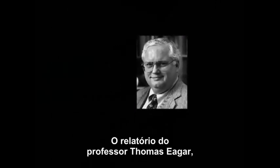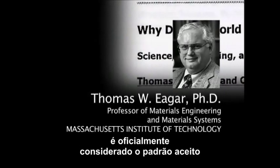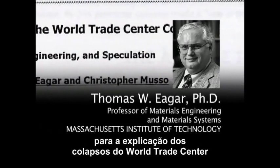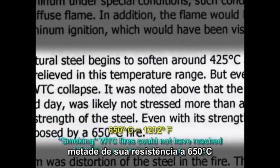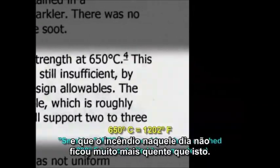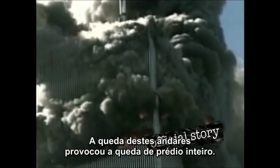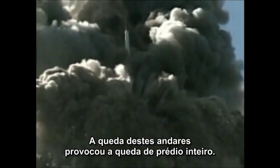MIT engineering professor Thomas Eager's 2001 paper is officially considered the academic standard for explaining the World Trade Center collapses. In it, he tells us that steel loses half its strength at 650 degrees Celsius, and that the fires that day did not get much hotter than this. He stresses, however, that the fires did not burn evenly. It was the uneven temperatures that caused the steel to deform and some of the floors to fail. These falling floors brought down the whole building.